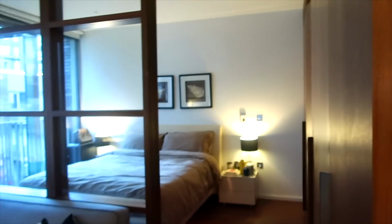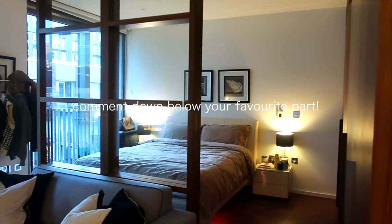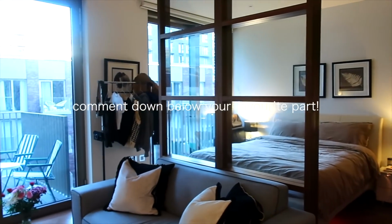And so then yeah, moving on from there, we are back in the kitchen area, meaning that I think I've covered the entire flat. So yeah, this is a final overview.